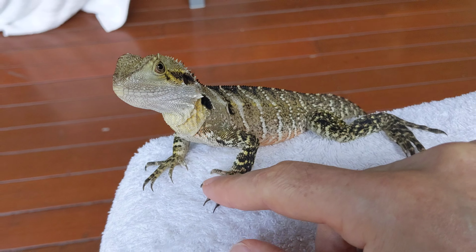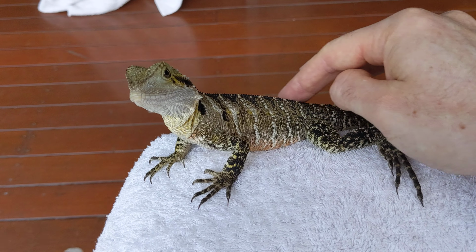So when B1 was this size, I don't think I'd reached a stage where I was having them up onto my knee like this. No, I was still just feeding them on the veranda, hand to mouth. It wasn't like it is now where Fatty and Daddy and B1, they all climb up on my lap.